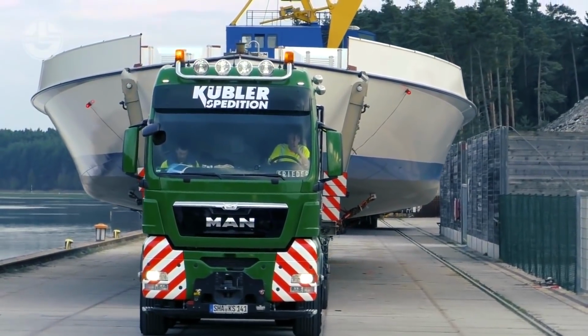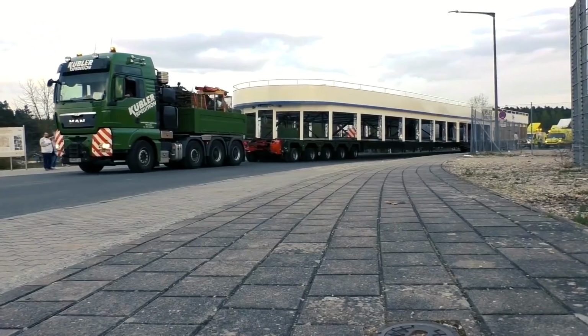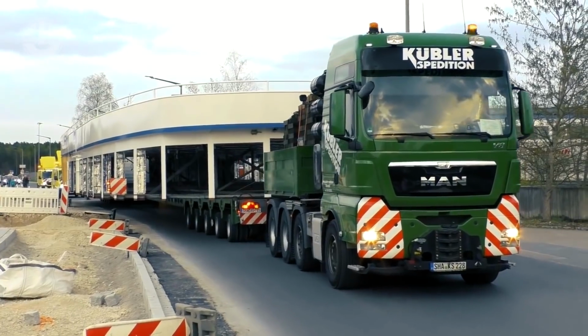Similarly, KÜBLER's B team took the hull of the ship. KÜBLER ran multiple simulations before putting the loads en route. It enables them to precisely move through each decision they make along the way.